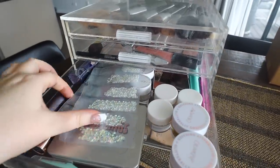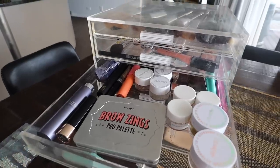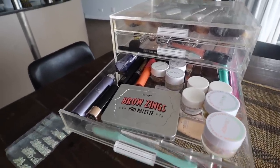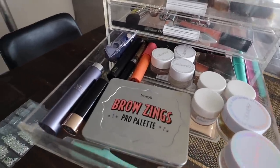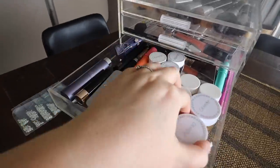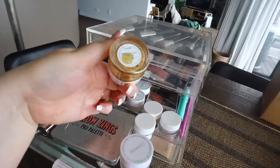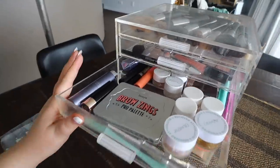Next drawer, oh, my rhinestones, love these. You guys know I'll be using them for New Year's. If you've seen my New Year's Eve tutorial, or by the time you watch this, it's the New Year, isn't it? So it's kind of irrelevant, but you get the gist. We have my huge brow things, some perfume, more lipsticks, some Colourpop glitters, because I usually go to a lot of festivals while I'm up here, but not this year, because of COVID and I am pregnant, so I don't feel like getting pushed around in the crowds. Lots and lots of stuff.